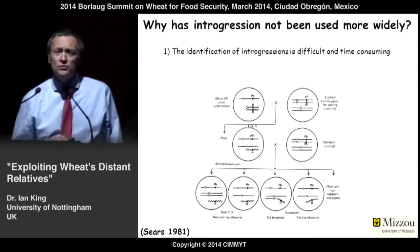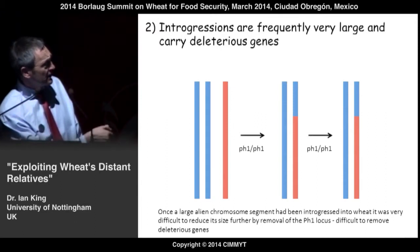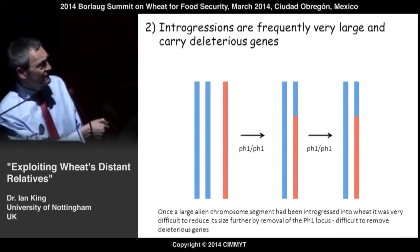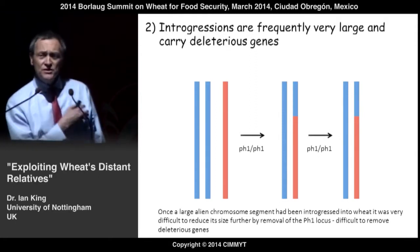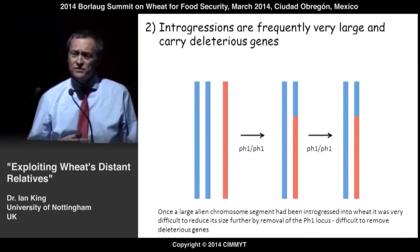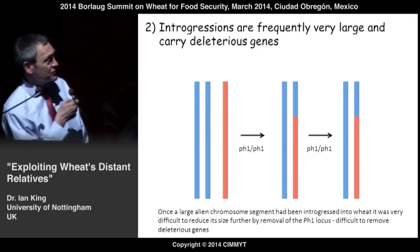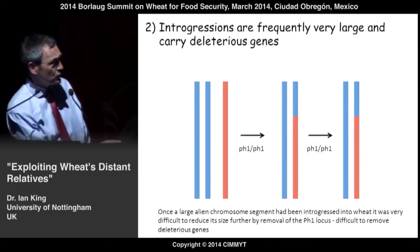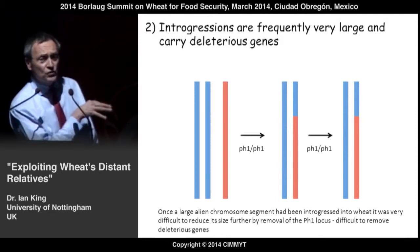There is another problem as well, and I can demonstrate it here in this kind of ideogram. Imagine these are two wheat chromosomes. This is a distant relative chromosome. You can put it through a pH system and get an introgression. Now this line is a very big chunk, okay? It may have your target gene, but because it's so large, it will also have lots of deleterious genes as well. So you need to try and reduce this segment so you just have the target gene. However, when you put it back through a pH system again, frequently you can't break the segment down.